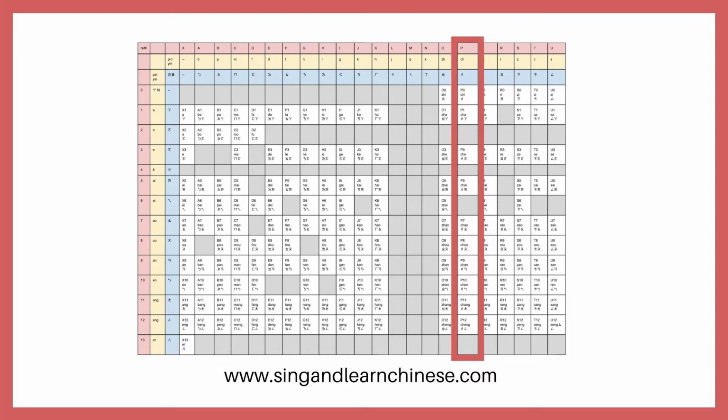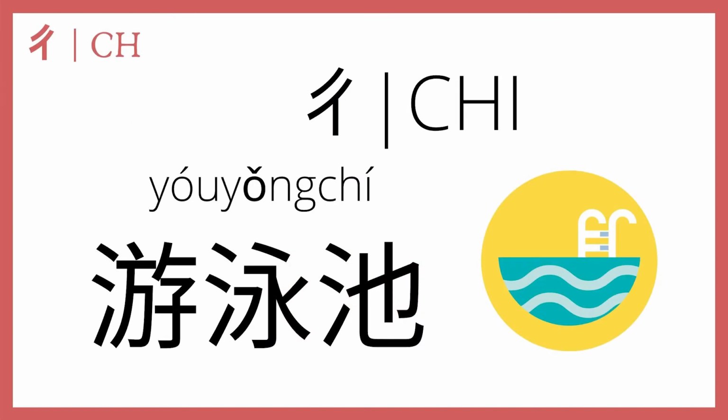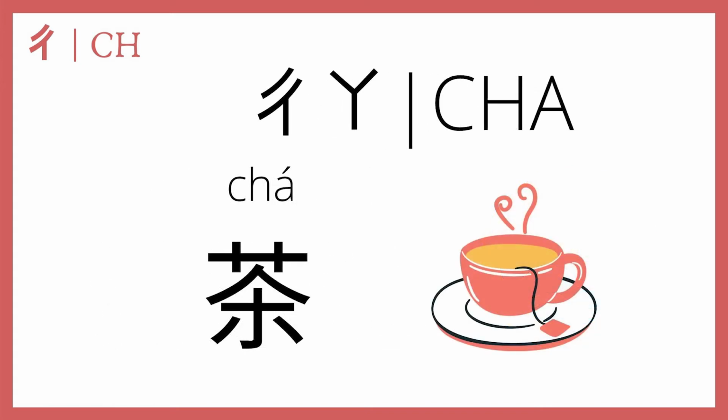Alrighty, let's look at Chinese words that start with 吃. First, we have 吃 by itself, as in 游泳池, which means swimming pool. 游泳, swimming, 池, pool, swimming pool, 游泳池. Then there is 吃 plus a, which makes 茶. In the second tone, 茶 means tea. You can have green tea, 绿茶, or white tea, 白茶, or black tea, which is 红茶.